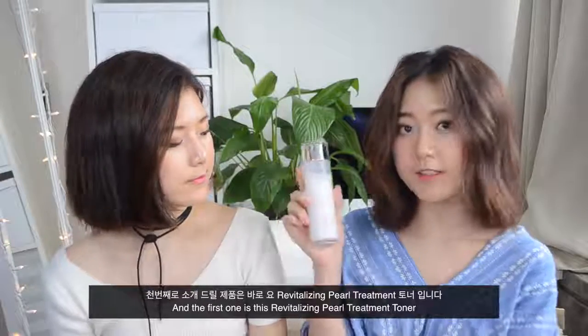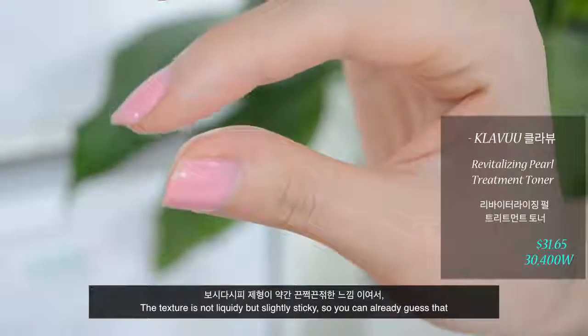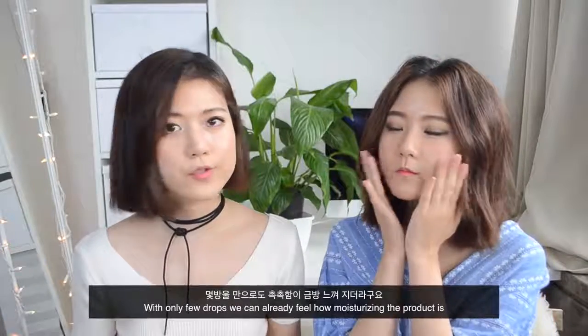one is this Revitalizing Pearl Treatment Toner. The texture is not liquidy but slightly sticky, so you can already guess that it's a quite dense solution for oily skin people like us. So 1 or 2 drops will be enough for us. With only a few drops, we can already feel how moisturizing the product is.